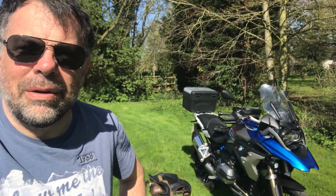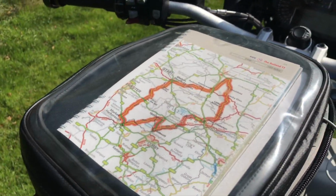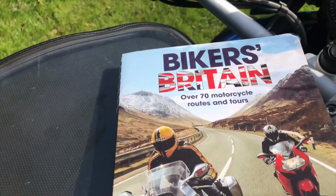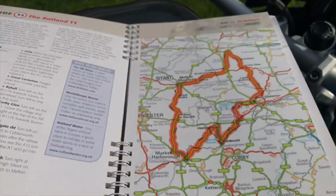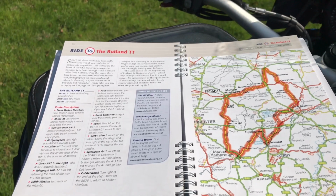Well, this is the life. Beautiful spring sunshine, 21 degrees, and the Rutland TT to enjoy. Now let's just show you on the tank bag the route. So here on the tank bag I have my map. Let me show you the book that this is part of. So here are the pages. This is a book called A Biker's Britain by Simon Weir. There's some great rides in here. You don't always have to follow them exactly, but today I'm going to try to.